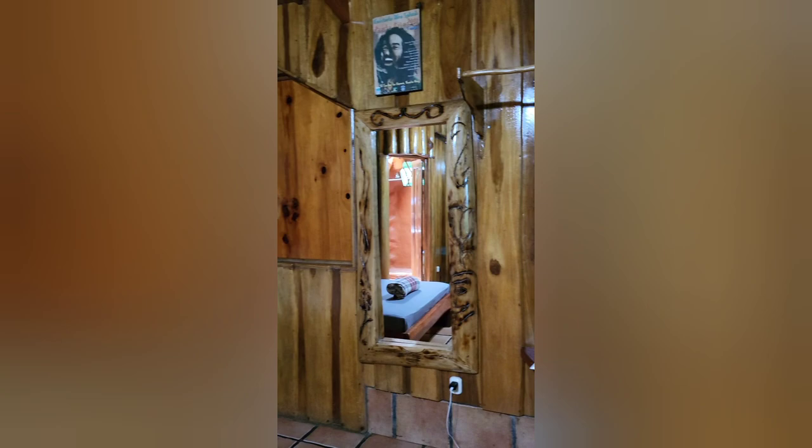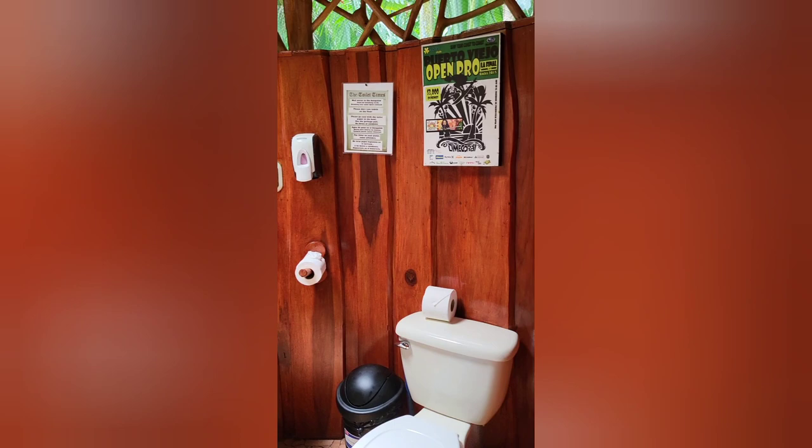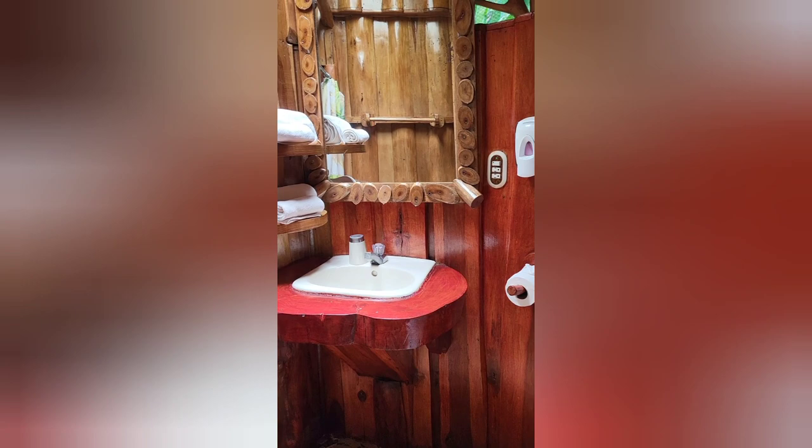You were able to see what it felt like to live in a bungalow in the middle of the rainforest. I loved it. The only thing that I can say, look at Janelle. The only thing I can say that was not so fun for me is I did get bit every night. I did not enjoy that part, but because the experience was so much fun, I can overlook that.